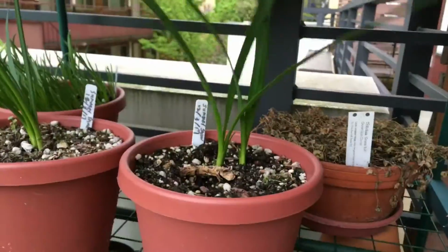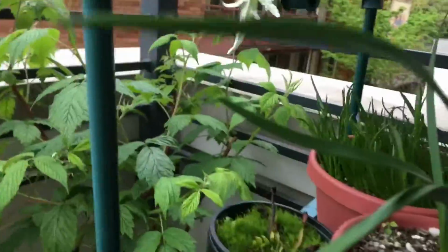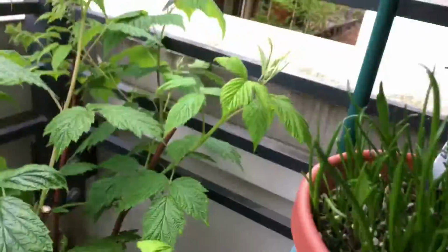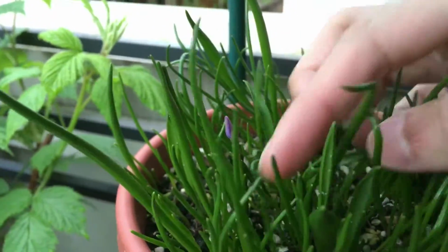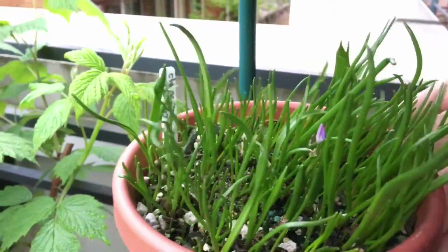Other summer snowflakes are getting a little too tall for the space, so yeah, I'm going to move them to a different location. And then this bulb plant over here, you can see a purple flower coming out right there. That's the first flower, I believe. Hopefully we'll get more.